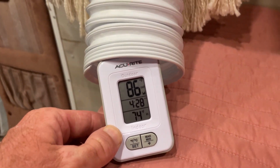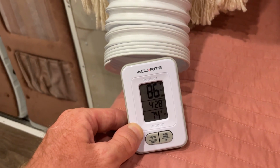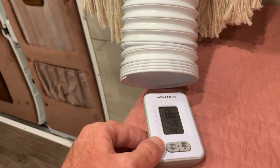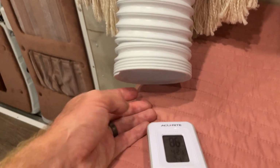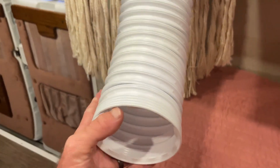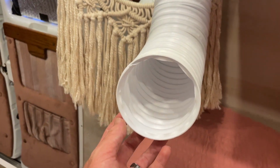And it is 86 degrees outside. So you're getting about a 12 degree difference, which is pretty good. 74 doesn't really sound that cool, but it's pretty cold air. I can't really feel it, but it's pretty cold air coming out of here.